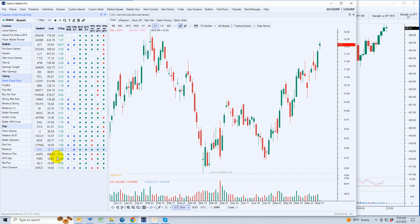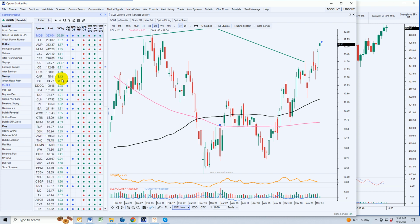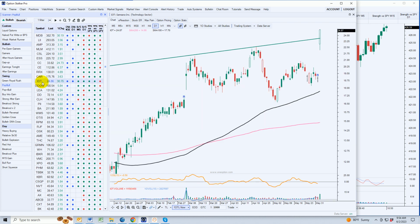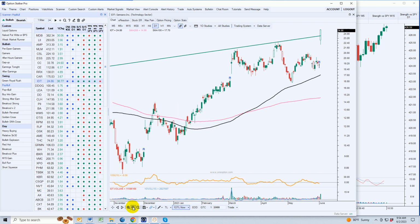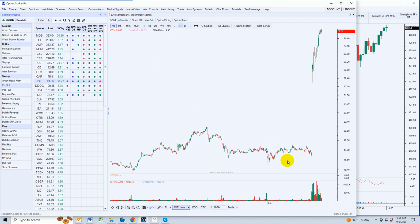CCL, this is another cruise line. That looks pretty good. I'm just going to go into Pop Bull, and then if I can't find anything that I like there, now I'm just going to visually go through and see where I've got the most green dots. Makes the process a lot easier. This is one that I highlighted earlier, IoT. I do like that breakout. Not a super well-known stock. A nice technical breakout post earnings though. I like this one today. I think this one today could work out really well.